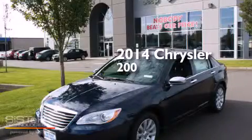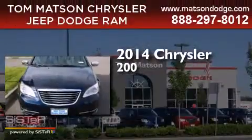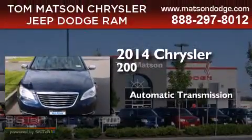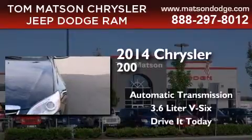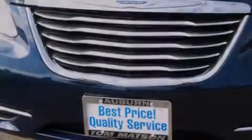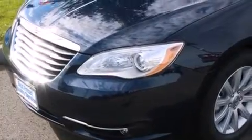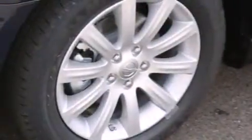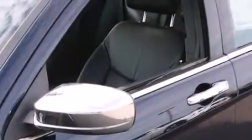This is a brand new 2014 Chrysler 200. This car has an automatic transmission and a 3.6-liter V6. Its top features include a navigation system, keyless ignition, a sunroof, heated seats, a premium audio system, commercial-free satellite radio, aluminum wheels, and a tire pressure monitoring system.